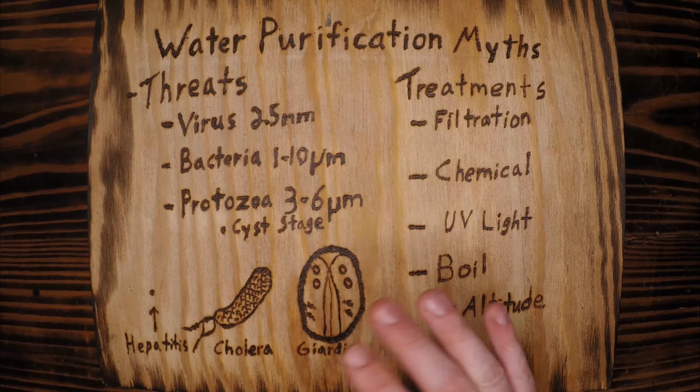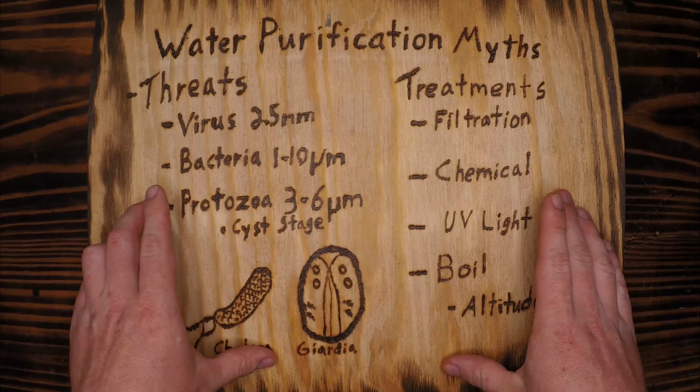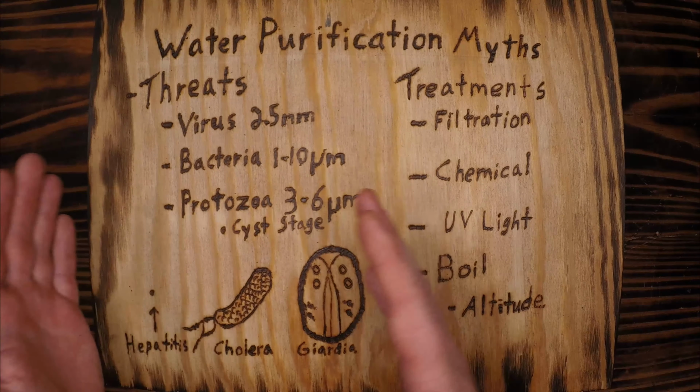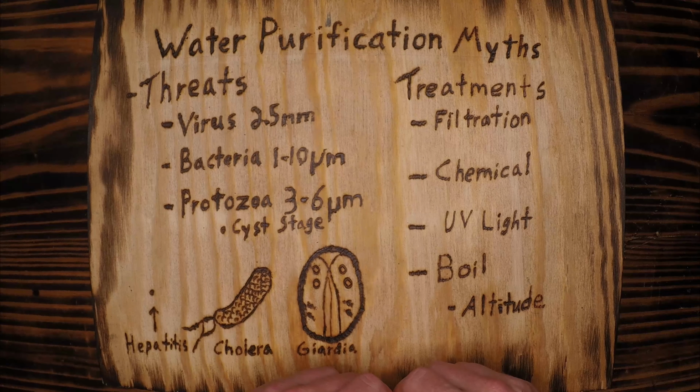All right, that's all I have for you today on water purification. There's a lot more we can get in on this, but I wanted to start off with the baseline, main 3 threats, 4 different types of treatments that we can use, and just get the conversation started.